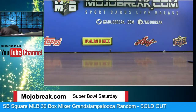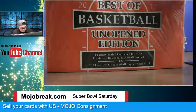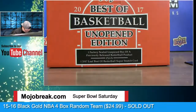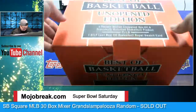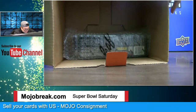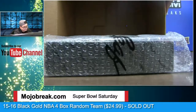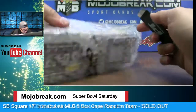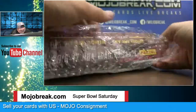Get a good one. Box number six. All right, let's do it, guys. Last box. And we're going to end with, what is that? 16-17. All right. That was probably the saddest base case I've ever seen. We've had some killer cases of this stuff. That was not one of the better ones.